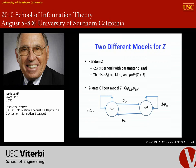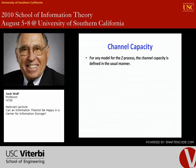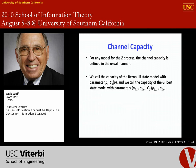So for any model for the Z process, the channel capacity is defined in the usual manner. We call the capacity of the Bernoulli state model with parameter p, C sub b. B stands for Bernoulli with parameter p. And we call the capacity of the Gilbert state model with a pair of parameters, C sub g of the pair of parameters. So what can we prove?